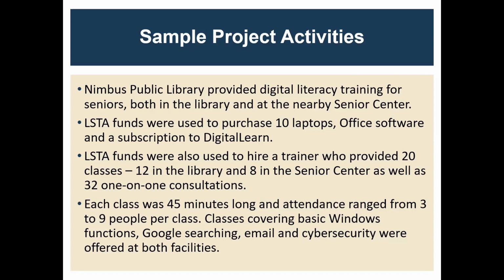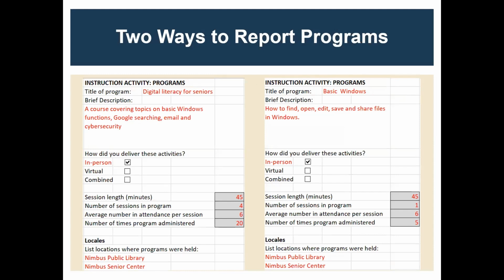So how does this look in the activity data collection spreadsheet? There's a couple of different ways to do this, and I'm showing on this slide 2 different ways to go about it. You could treat the entire program as one thing, and it's digital literacy for seniors. And the course covers, in the brief description, a course covering topics on basic Windows, Google searching, email, and cybersecurity. They were delivered in person, and then you have the number of sessions in the program were the 4 different topics, and then the average number in attendance and the number of times the program was administered. That's one way to do it.